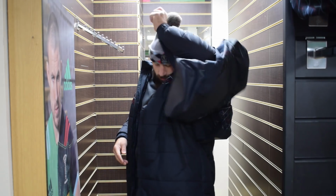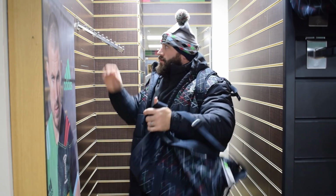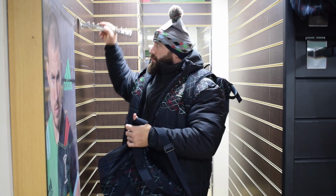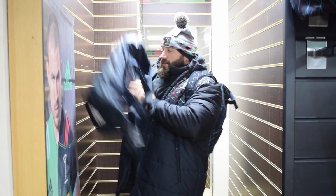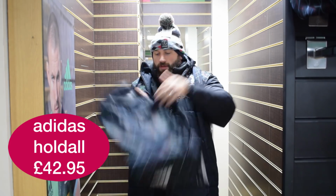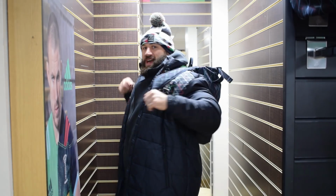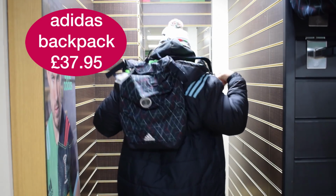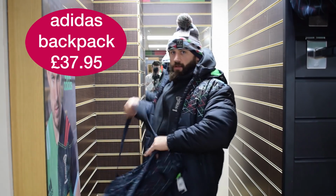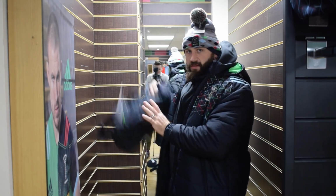Bags. Bag. Look at this. Bag. You can fit so much in it. I use it on my away games. Other bag. Rucksack. Handy. Got pockets. I use it.